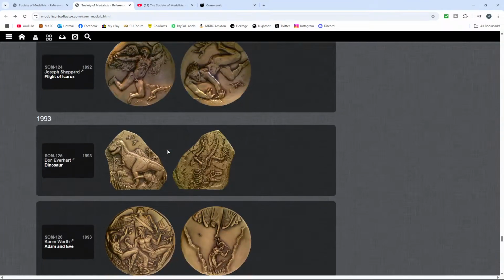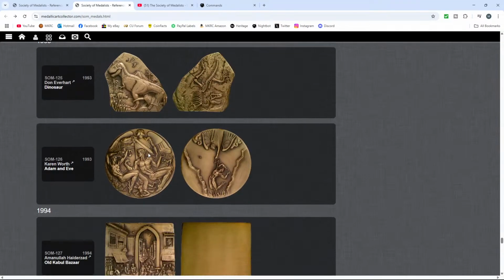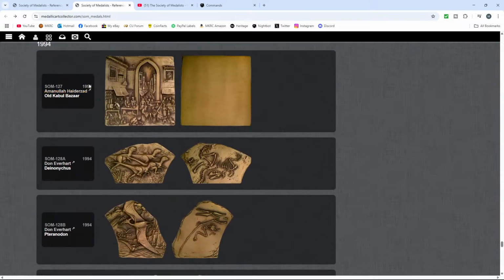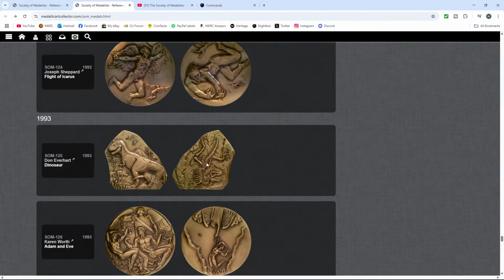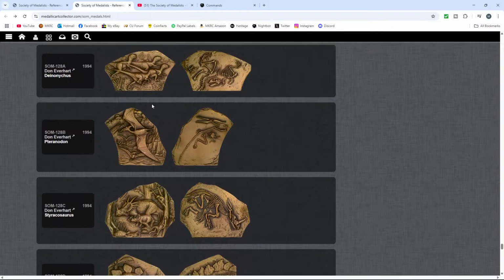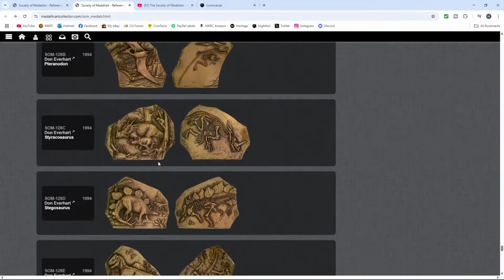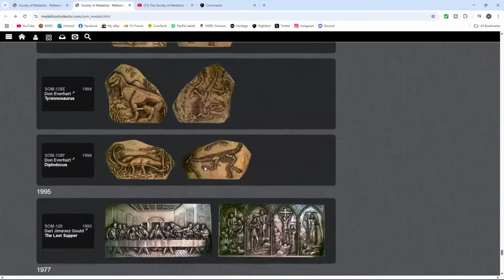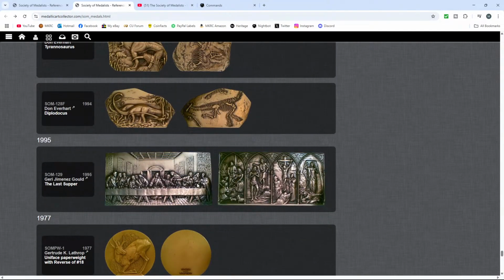Yeah, there's some really neat pieces. There's the dinosaur ones, which are real popular. And then in 1994, they did this one in 1993. One side is the dinosaur, the other side is the fossil. And then in 1994, they did a series of 6 of them. So when you got this, you'd have to buy all 6 of them, I believe. And they're smaller. They're not full size. And then the last one in the series was The Last Supper, 1995.